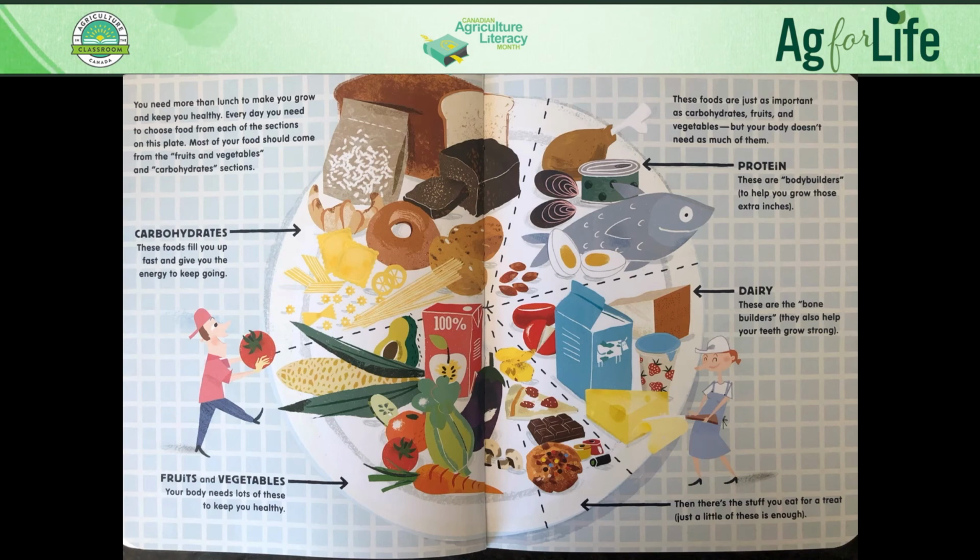Carbohydrates, these foods fill you up fast and give you the energy to keep going. Fruits and vegetables, your body needs lots of these to keep you healthy. These foods are just as important as carbohydrates, fruits, and vegetables, but your body doesn't need as much of them.